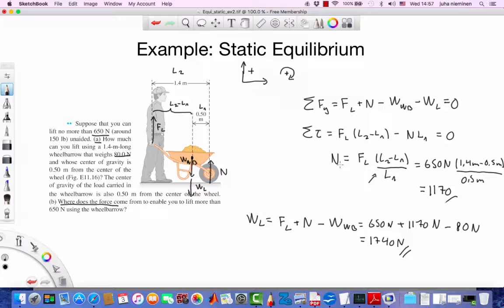Of course, nothing comes for free, so there is something that has to bear the extra weight, and in this case it is the support force from the wheel. So that has to be able to carry a load of almost 1200 newtons, and that has to be taken into account in the construction of the wheelbarrow, and in the general case in the construction of more critical items like buildings and bridges.